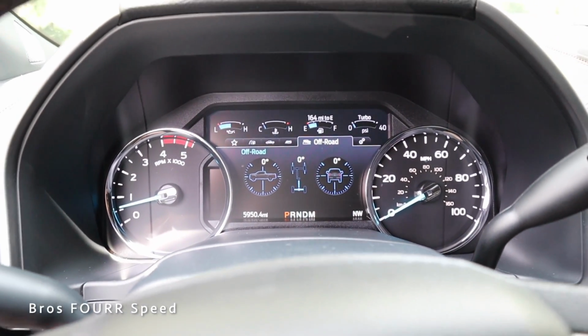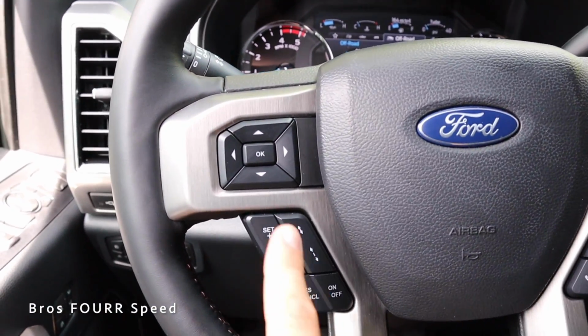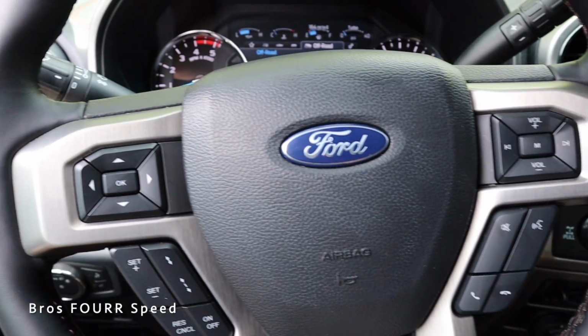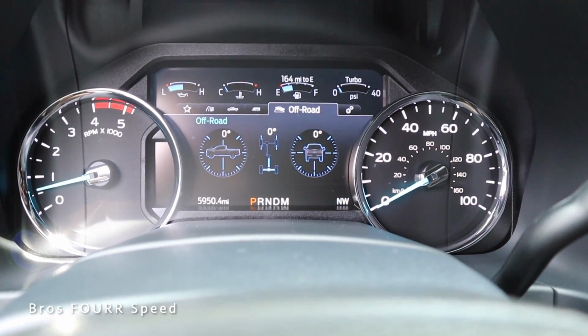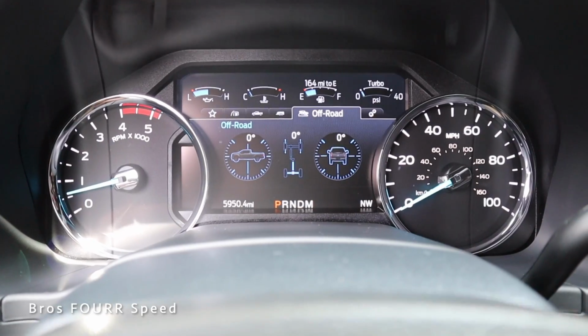And below that, there's a lot more info to go through using these buttons over on the left side of the steering wheel. Also on this side is all the cruise control settings. On the right side is Bluetooth and voice commands, as well as volume and tuning for the radio. So using all of these dials, let's go through all this info. Currently it's on the off-road page, so it will show you your pitch and roll, as well as the degrees for the steering wheel. So as I turn that, you can see those adjust.